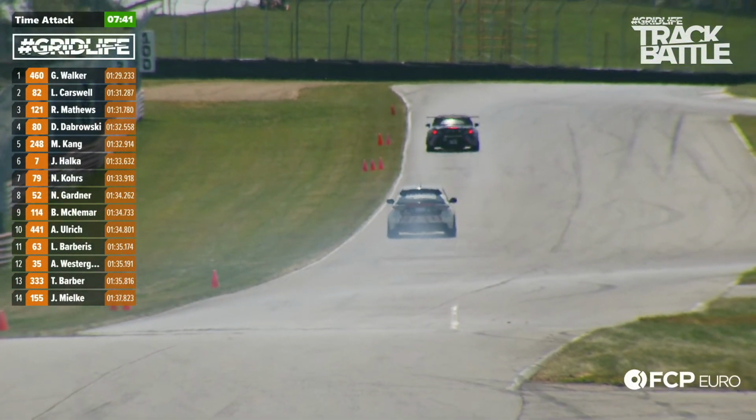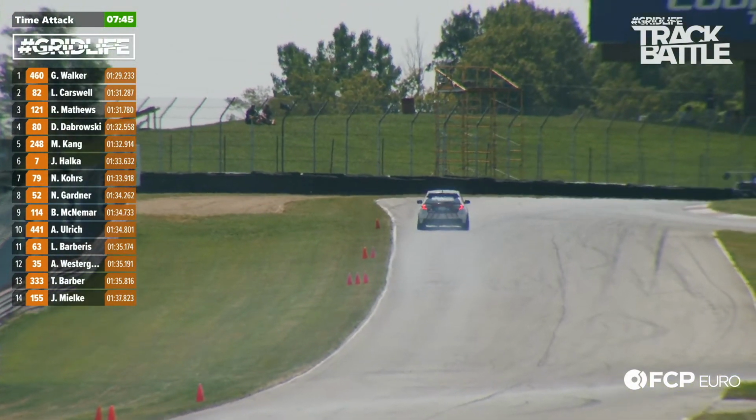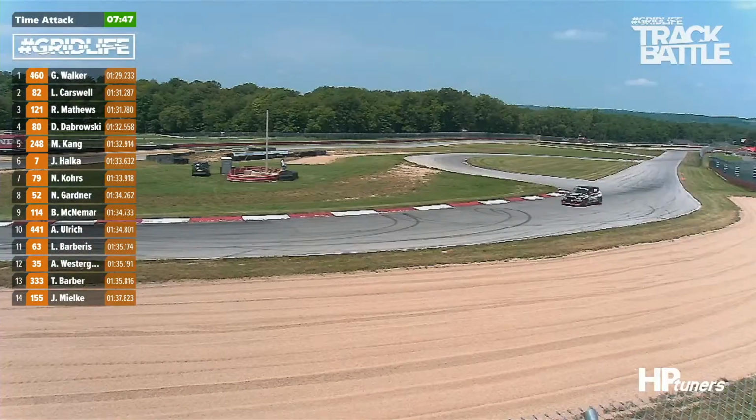Bit of smoke out of the back of, I didn't catch who that is. Halka there. That is Halka. So he's obviously continuing, but some sort of an issue here. TR, by the way, just stands for track rat. Yeah, right? Track rat. I love that.